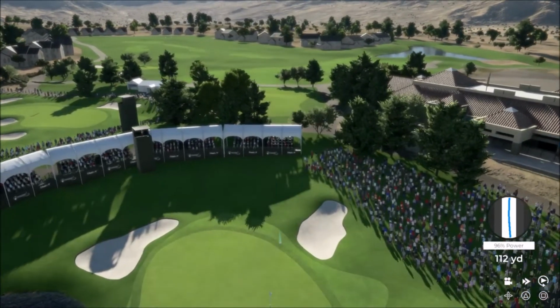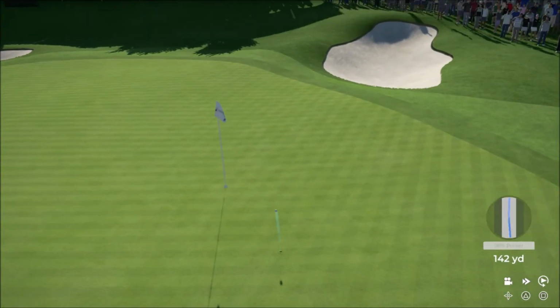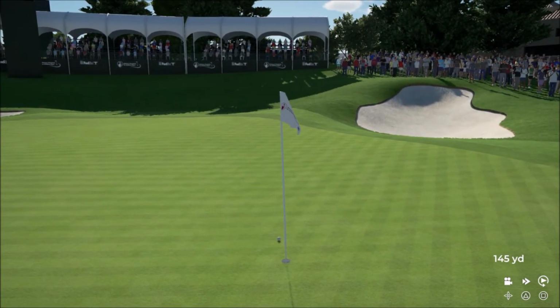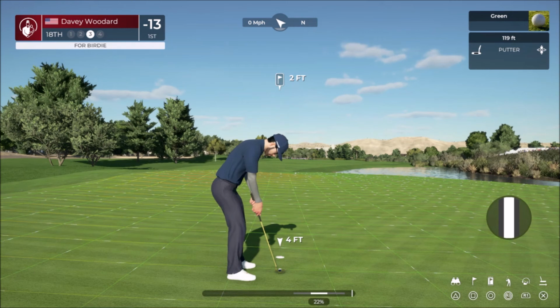Oh, I like that strike. This one's heading well towards the green. Pay attention, folks. That's how you play golf. And this is why they put in hours and hours of practice. A putt to win it all.